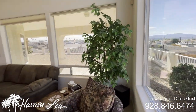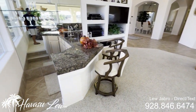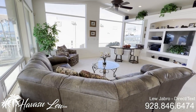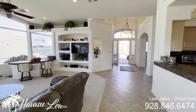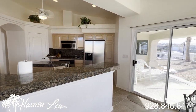You can see that has that little sunken bar area, very cool setup, granite counters, has a sink with a RO. Big tall ceilings, can lights, ceiling fans. Nice granite tile kitchen with an EDAT bar.